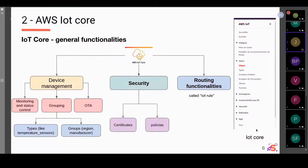You have security as well, which is built in with certificates and policies. By the way, policies set access permissions. For example, you may have a policy which can state that some devices have only the right to access IoT Core, but not S3, for example. You can even go further with advanced security features for further auditing. All this is supported by IoT Core. And then the last sub-service is the routing functionality called the IoT rule.